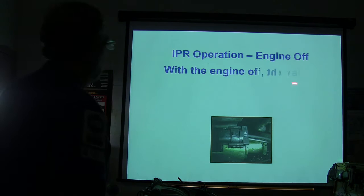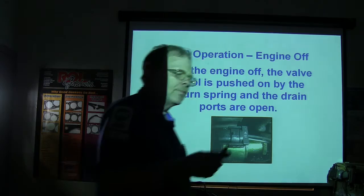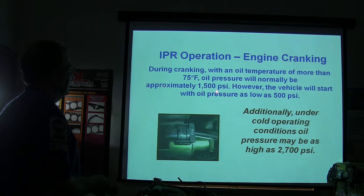Okay, with the engine off, the valve spool is pushed on by the return spring, and the drain ports are open. So there's no oil pressure going to the high pressure oil rails whenever the engine's off. All right, so during cranking, with an engine oil temperature more than 75 degrees Fahrenheit, the oil pressure will normally be approximately 1500 psi.